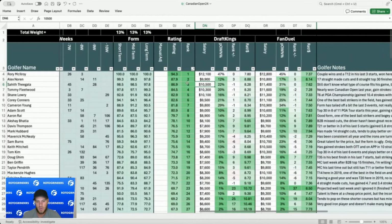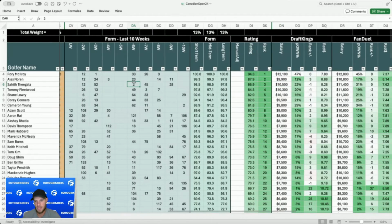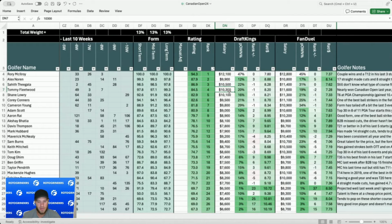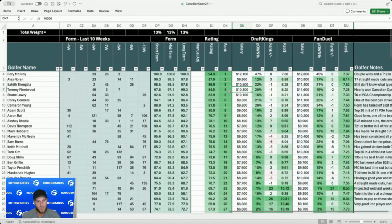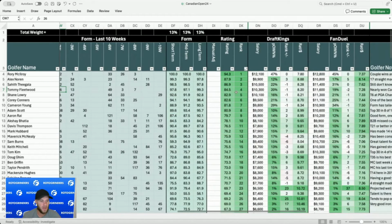Tringale, again, I don't know what courses are best for Tringale. He just seems to randomly pop for top 10 finishes. Don't have anything against him here, but don't necessarily love the price point. I do like Tommy Fleetwood. Nearly won this event last year, lost to Nick Taylor in that playoff. That was a different course, obviously, but he's one of those guys that tends to play these shorter courses well. Really good scrambler, really good iron player. Hits a lot of fairways. So he's probably my second favorite play above 10K.